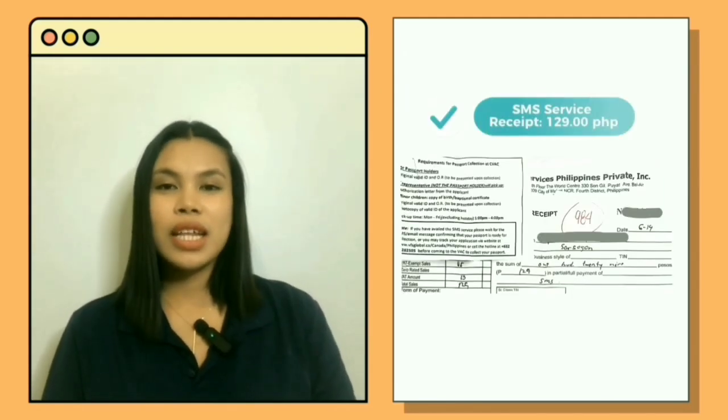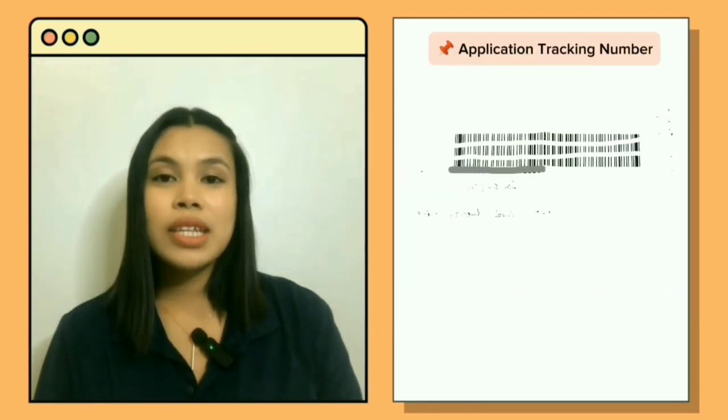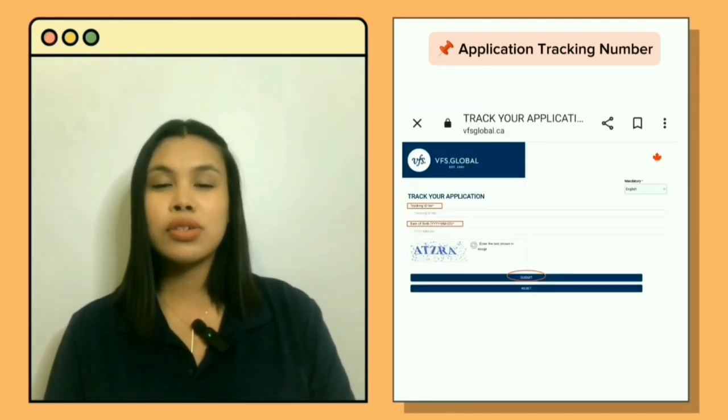Upon completion of the passport submission, I was given a receipt for availing the SMS service. This receipt also contains my application reference number and tracking number, which I can use to track the progress of my passport online. They also explained that I will be notified by email upon the return of my passport. And I told them that I will collect the passport myself.